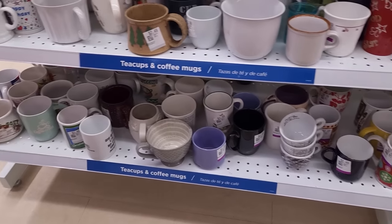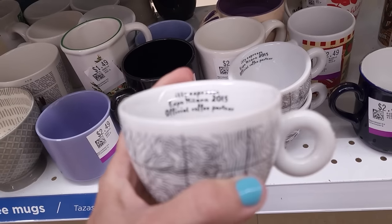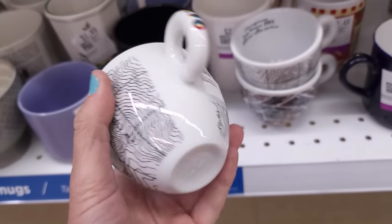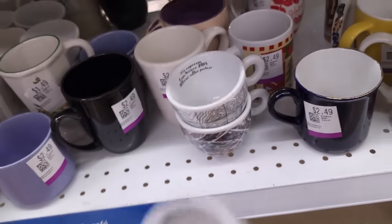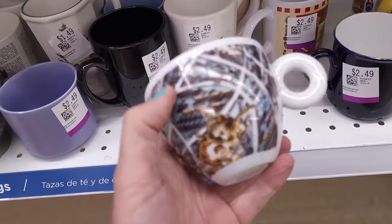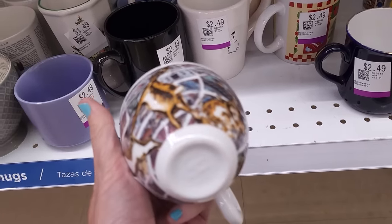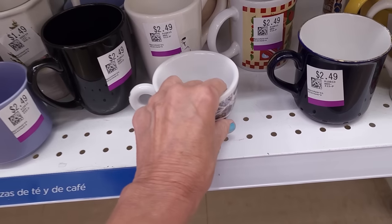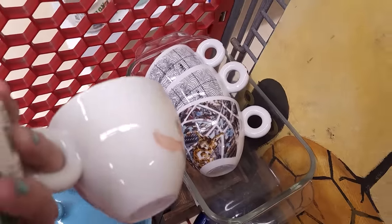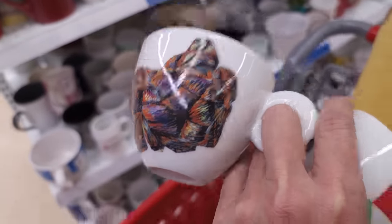And then we'll look through the coffee mugs just a little bit. See what we've got. Illy Espresso, Expo Milano, 2015 official coffee partner. Those are interesting. They're made in Italy. $2.49. A little fascinating, I must say. Let's see. There's two that are that pattern, and then there's one that's this pattern. I wish there was another one with this pattern. Look at it. It's got little deer on it. They're deer. There's deer on those. These are intriguing. Let me see if I can do a little lookup. Okay, I did just a little bit of research, enough to know these are intriguing, and I found some more. I found this one has, like, looks like a torso on it.